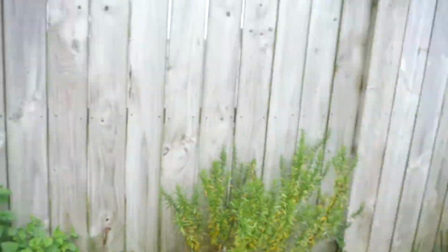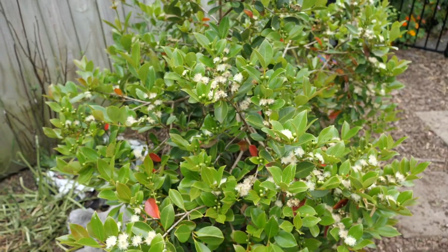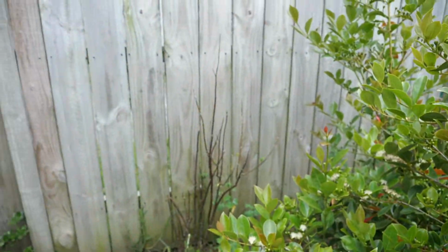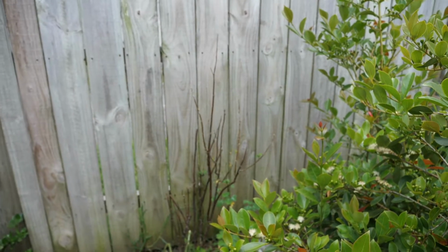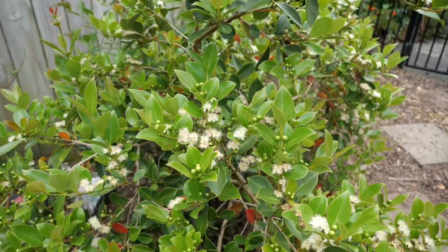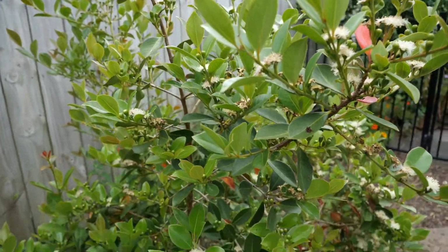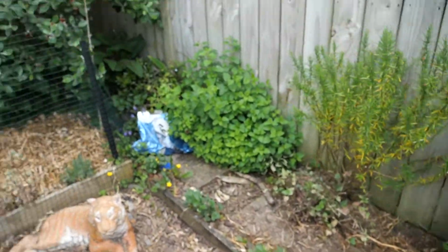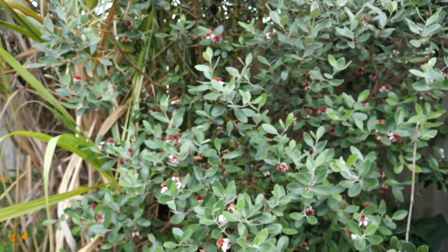Aha! This is a yellow guava. I knew I'd remember eventually. A yellow guava, and behind it is a very sad looking currant, but I seem to have some sprouting, so I might have to move that. We'll see how we go there. But yes, the yellow guava is well and truly in flower, and the chookies do love it. So, the feijoa in flower is wonderful.